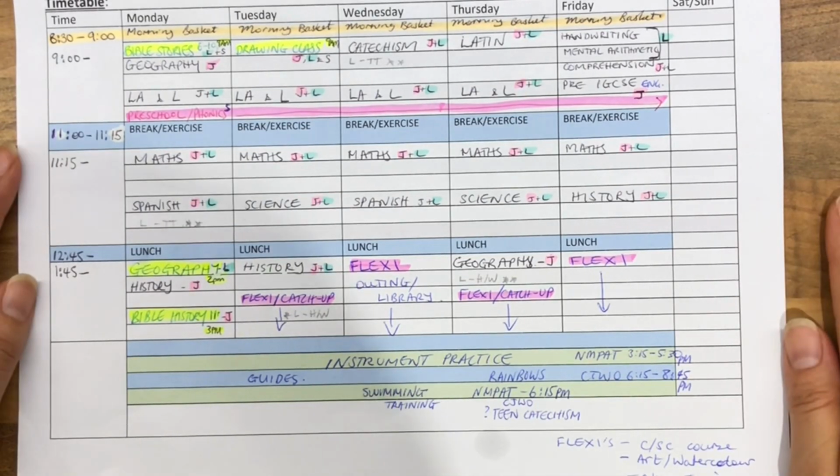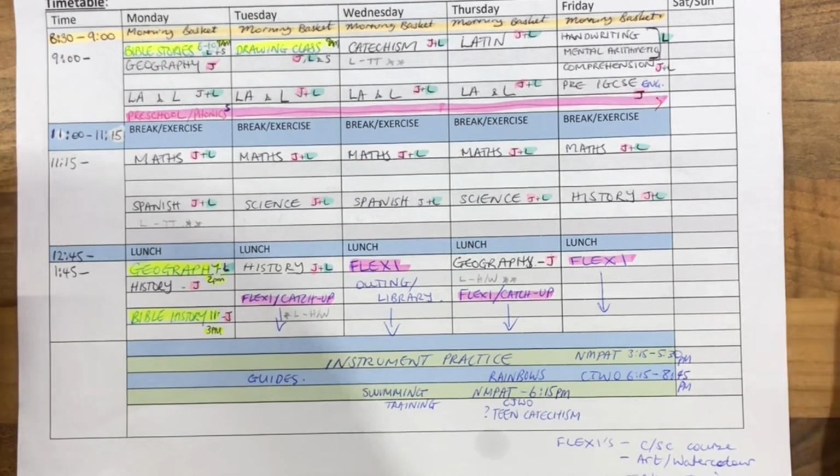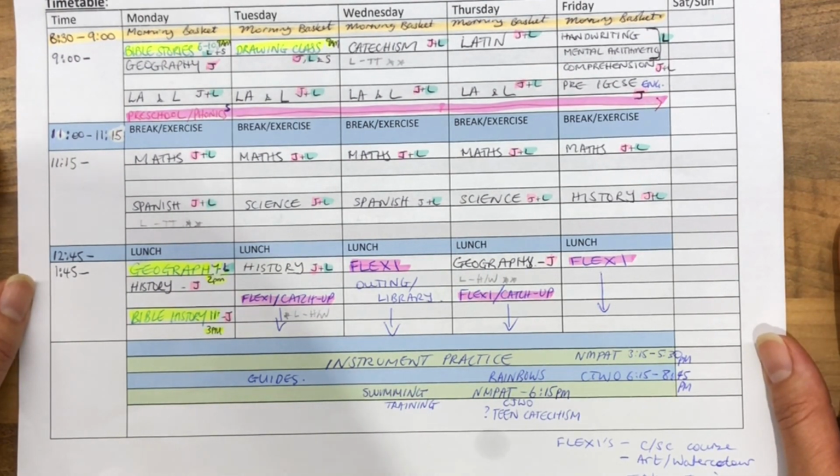So hopefully that's not too confusing. Hopefully that made a little bit of sense to you, just to have a look at what we do. You maybe get some ideas and do something that works for you.